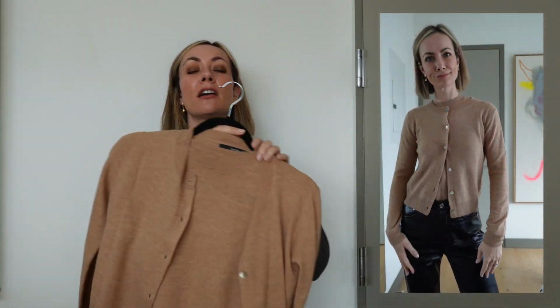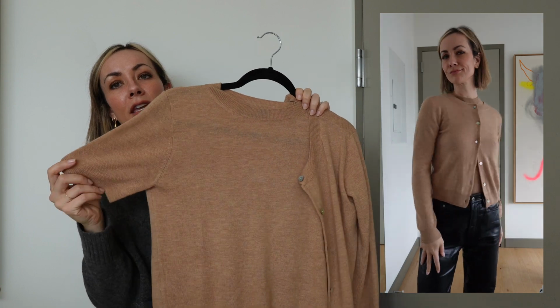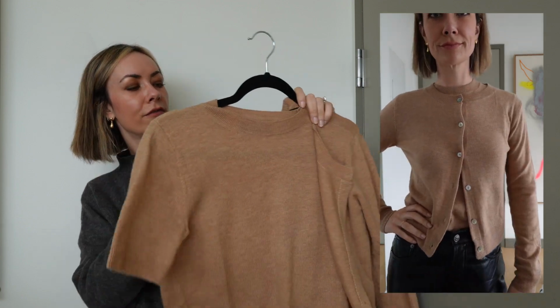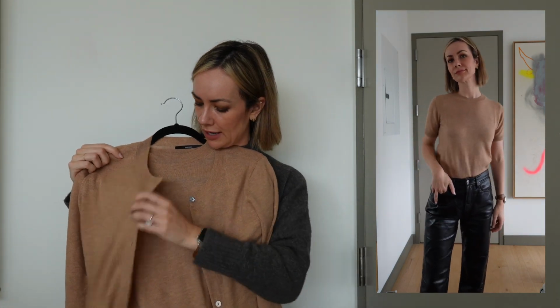This next one I saw on Mango, and what I loved about it is it does not come with the matching little t-shirt top underneath, but I love pairing it with this. And this is 100% wool, so it's really nice fabric. Feels fantastic on the skin. It breathes really well, which I love. And so, yeah, I wore this all of my vacation.